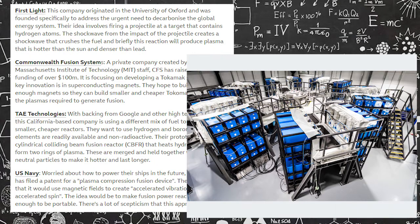So there's this First Light company, which are using shock waves to crush fuel and briefly produce plasma. We've got Commonwealth Fusion Systems, which are running a sort of tokamak as well. Tai Technologies, the US Navy. What sort of different ways are they using to get fusion going? Or are they all along a very similar line?